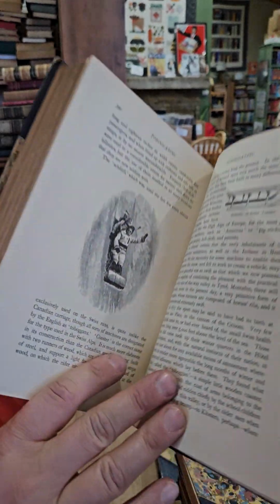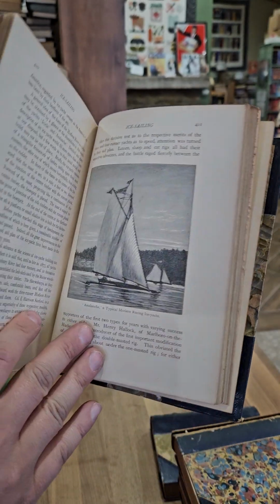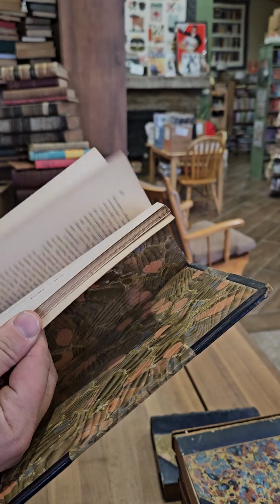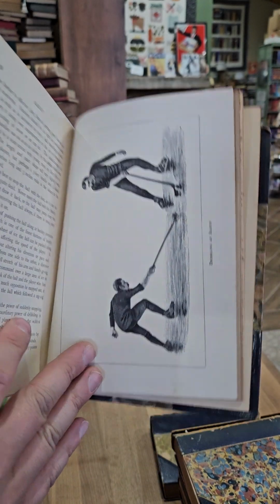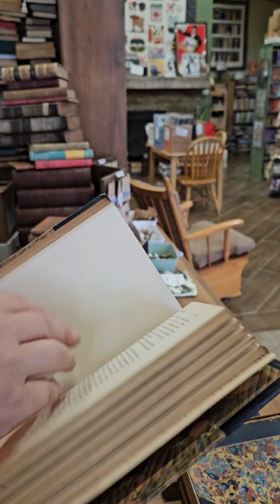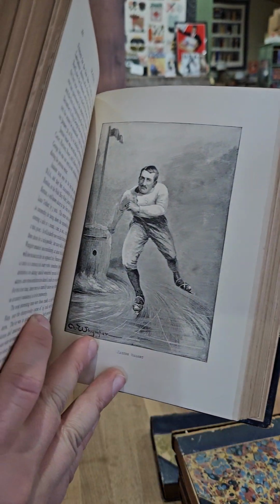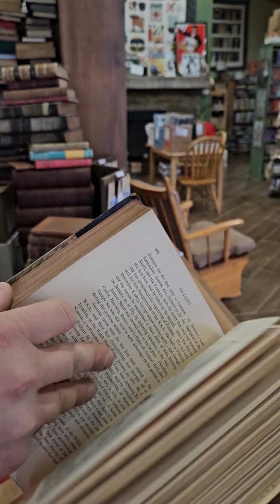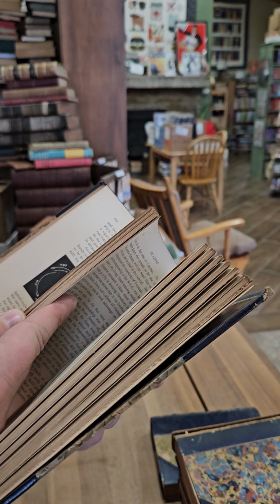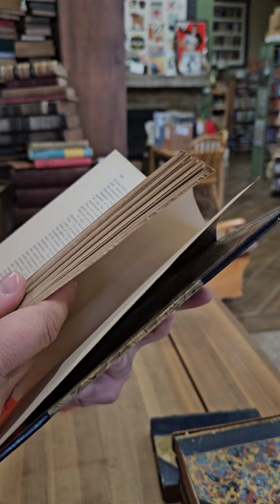Ooh, even got a chapter on toboggans and sledding. That's pretty cool. Ice sailing. Never heard of that. Bandy. They call that sport bandy, but I would assume it's ice hockey. You have racing on your skates. Actually, there's lots and lots of illustrations in this one.